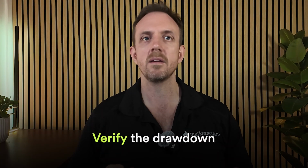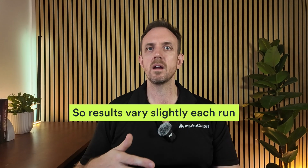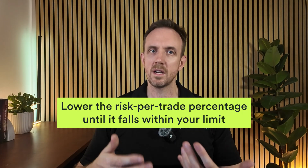But before locking it in, verify the drawdown. The calculation uses a Monte Carlo simulator, so results vary slightly each run. If the projected maximum drawdown exceeds your comfort level, lower the risk per trade percentage until it falls within your limit. As real world results come in, you'll refine the number to fit your system's actual performance.